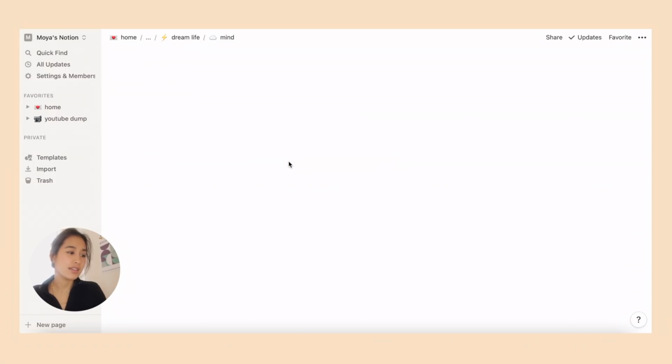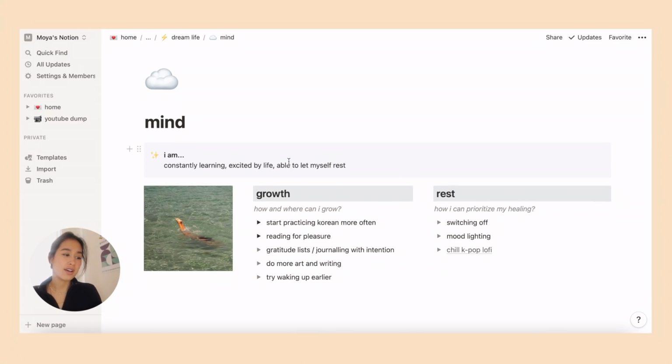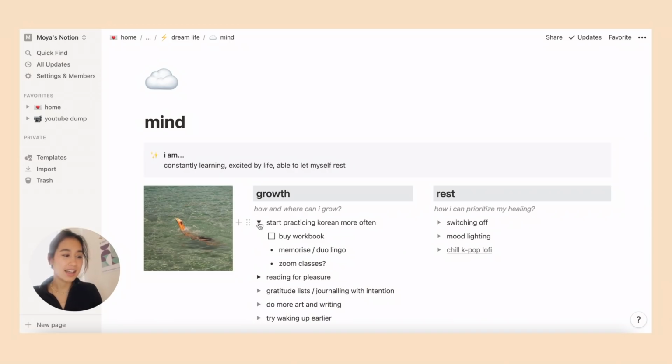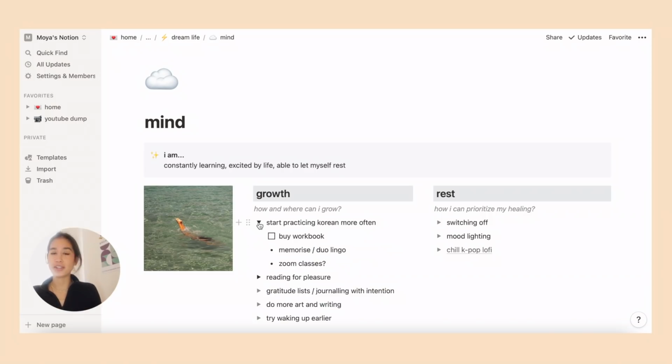And if we go into, say, mind, this is where I have all my goals and stuff related to growth and rest. I have these done as toggle lists, which are a really cool kind of list in Notion. I feel like such a nerd whenever I say that, but these can open up and then you can write more things in it. It's just so satisfying.